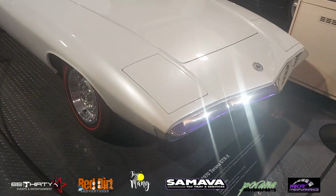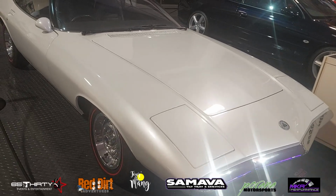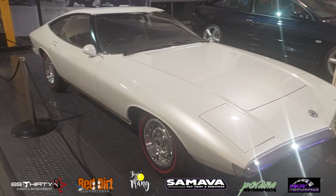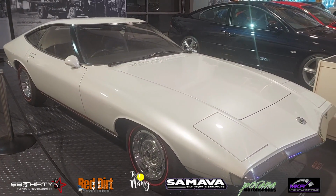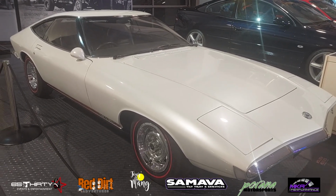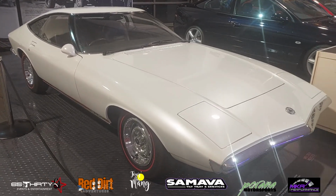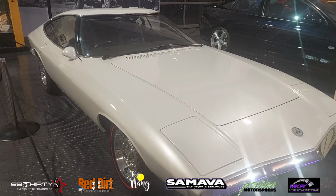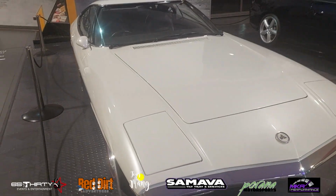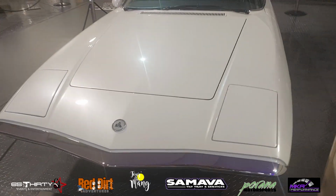This one is the 1970 Torana GTR X concept car. So this is what they concepted instead of what we actually ended up getting. 1970, we were getting the LC. Looks remarkably different. This thing has a 186 with a 4-speed in it. Doesn't say what sort of 4-speed though, but very interesting car. Very cool.